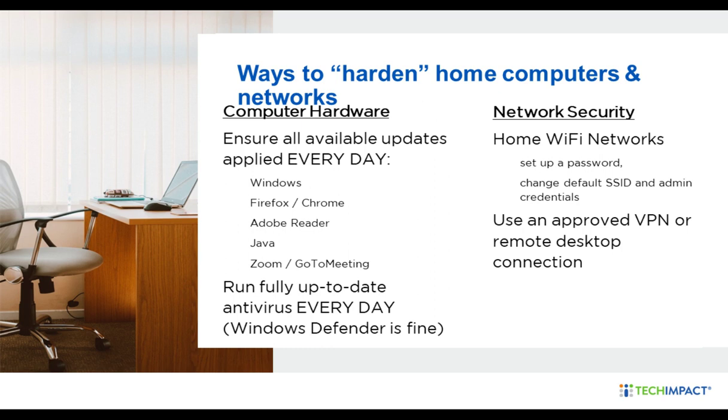Also, make sure that you change the default administrator account. A lot of us go out to a Best Buy or on Amazon and we order a wireless access point, and we just plug it in and let it go. And I know what the admin credentials for all of them are because I'm an IT professional. I know what those defaults are, and some cyber criminals may know that as well and be able to hack in.